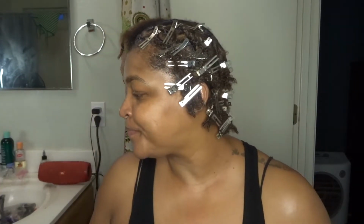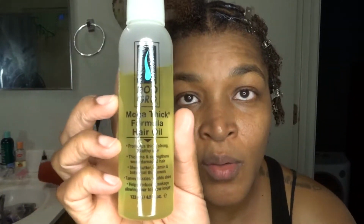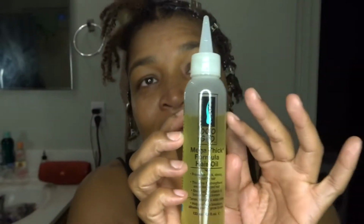And now let me show you the things that I've been using. I've been using the Lily of the Desert, same thing that I started my starter locks with. Aloe berry gel, 99% jelly. I've been using this mixture of my Doo Gro Mega Thick Formula, along with some grapeseed oil and almond oil.